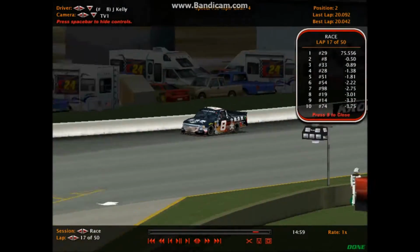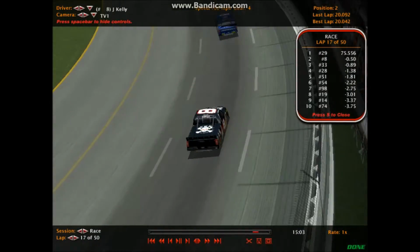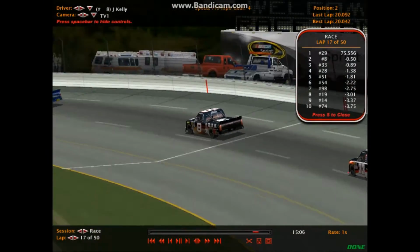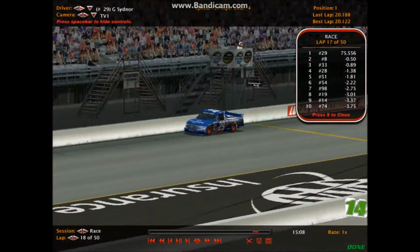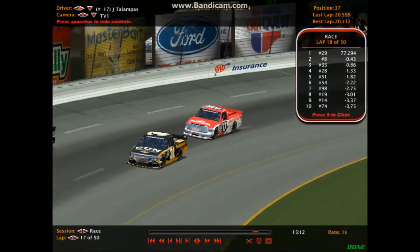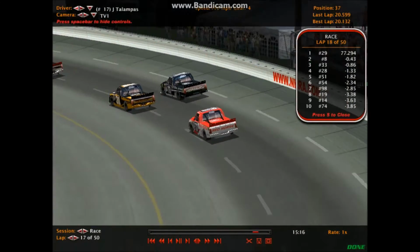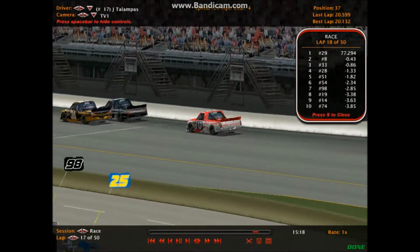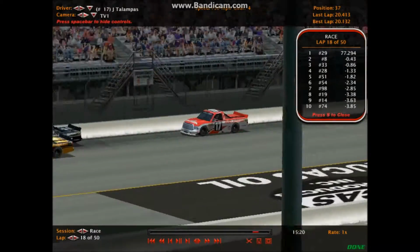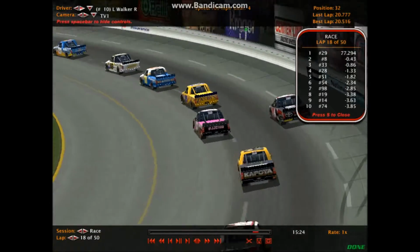And Jim Kelly still is right behind Garrett Sydnor, but he's kind of gaining and losing to Garrett Sydnor depending on what lap it is. Garrett Sydnor hasn't fully been able to pull away. And look at this, Justin Talapas, who just went for a spin, now he has caught up to Dale Scott and Kyle Kaminsky. So that was quick.